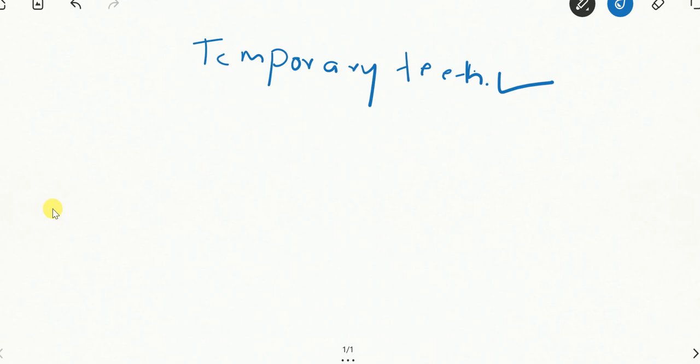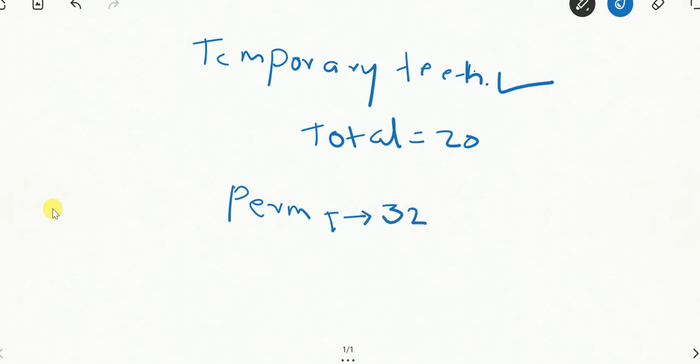So what is the basic thing that you should know about the primary teeth? What we are concerned about is temporary teeth, or primary dentition. Remember, the primary teeth total 20 in number. Whereas permanent teeth, I will write as permanent teeth. Permanent teeth, we know, are 32 in number, right?